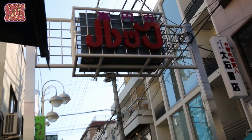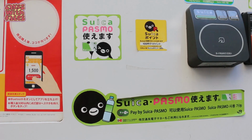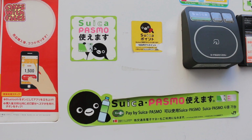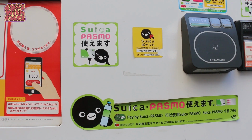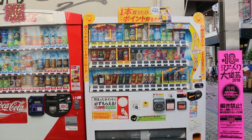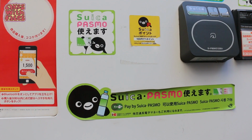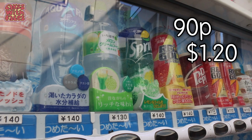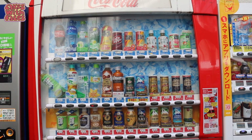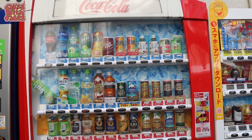This is Look Street, the main street in Koenji. Here's a cute character you see around a lot. It's the Suica penguin. This is a mascot of Suica, which is like an Oyster card in London for paying for your train. He's so cute. And he's here on a vending machine to show that you can pay with your Suica card. 130 yen for a melon soda from the vending machine. Drinks from the vending machine are usually between 100 and 160 yen.